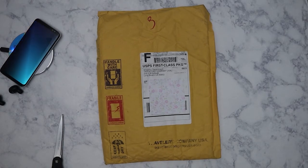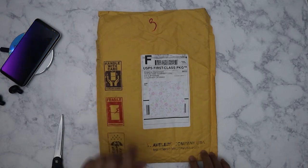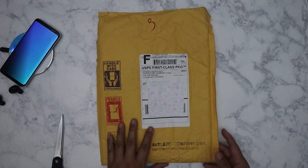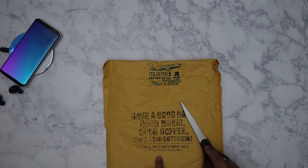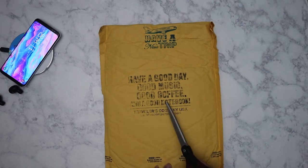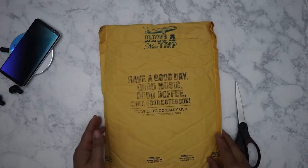travelerscompanyusa.com, okay? And I'm super excited that they used the stamps, as you can see here, for Travelers Company, just like they do in their stores in Japan. And I guess in other locations, like Hong Kong, I think. I don't know if they have it in Singapore. Look at that. Have a nice trip. Have a good day, good music, good coffee, and a good notebook. Travelers Company USA. This must be a huge stamp for them to use.